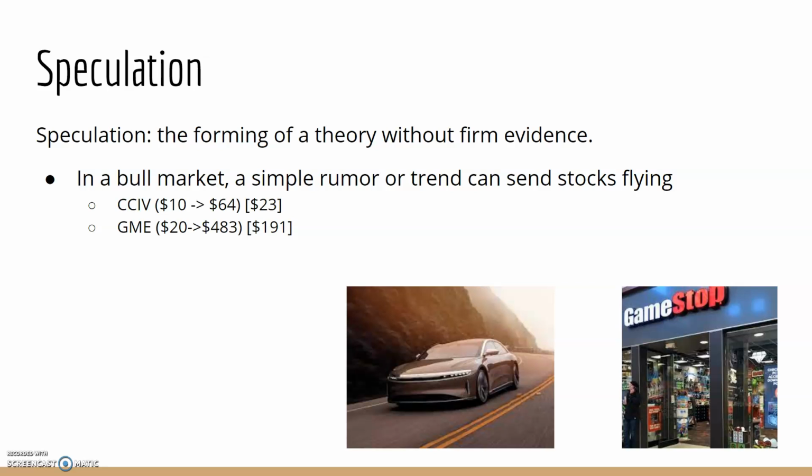The second example is GameStop. It was coordinated by Reddit to topple hedge funds, and the GameStop squeeze was built upon the rumor that it doesn't matter what price you pay, it will only continue to go up and you're guaranteed to be making money. They were partially right. It did go from $20 to $483 in a month, but it came down equally as fast. It currently sits at $191 a share. So speculation is an extremely risky method, and you could be the one to buy in at the top and watch it tumble down. So it should not be used when trying to build a stable portfolio.